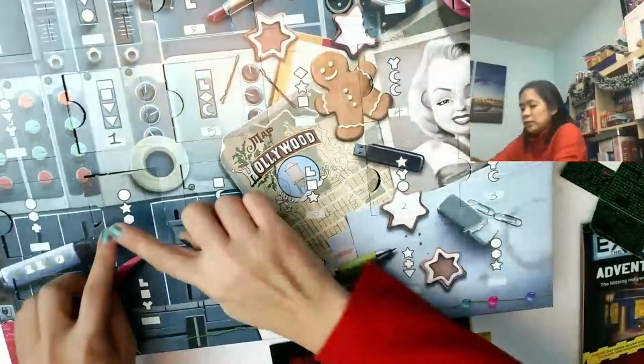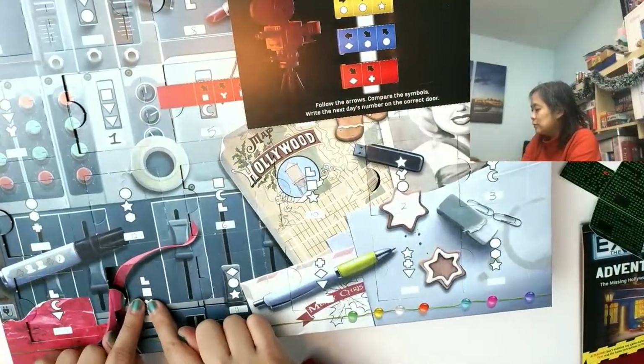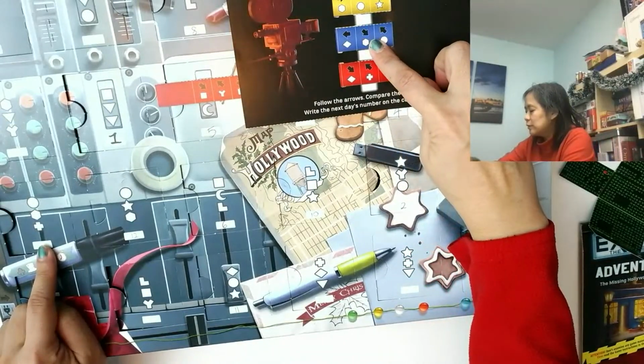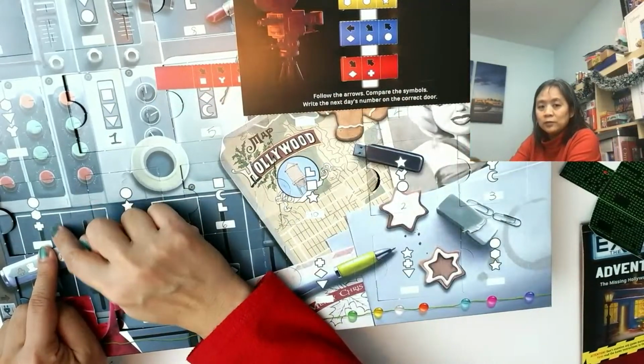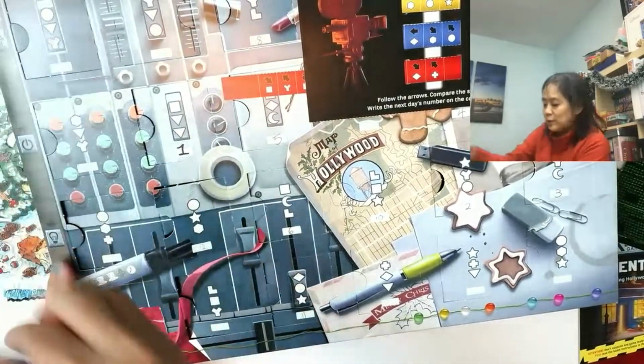Let's see what we have. So we started here today. And 9, 2, 3 is left, down right, up left. And this pattern is 0 hexagon plus, 0 hexagon plus. And yes, so my pen. We solved day 13.